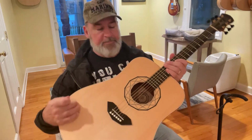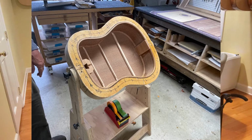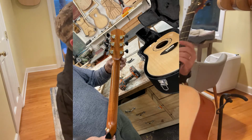So this is an Engelmann spruce top from the Rocky Mountains, correct? And then we've got padauk back and sides with a solid mahogany one-piece neck. Very nicely done. These are Gotoh tuners. And yeah, it's very nice.